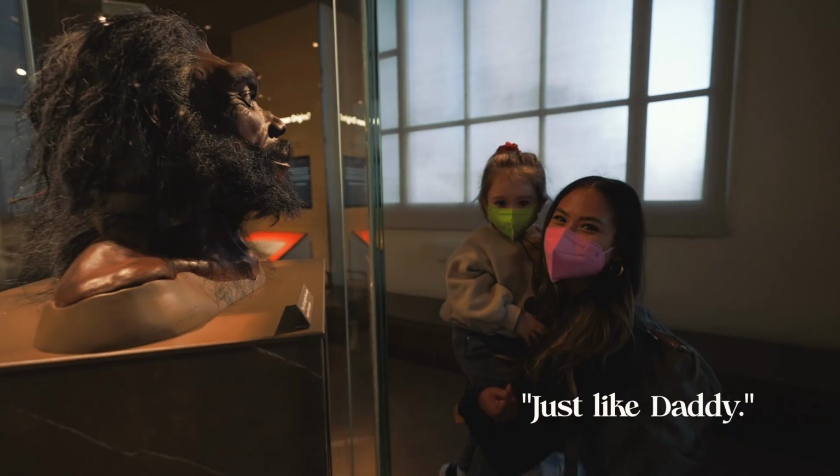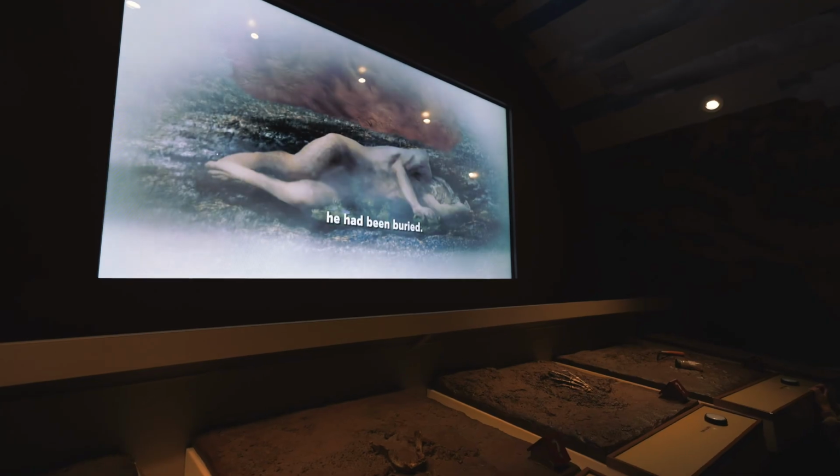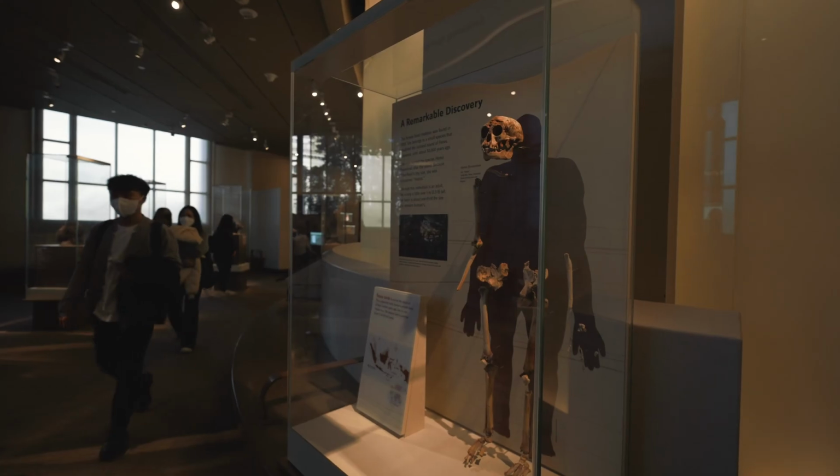You can play interactive games like try your hand at being the leader of a country, or see what you would have looked like if you lived 200,000 years ago.